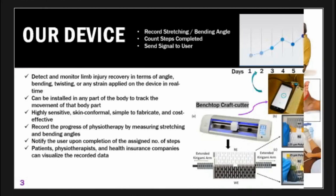And also it can be installed on any part of the body. It's highly sensitive, conformal, simple to fabricate, and also cost effective. So it can record the progress of physiotherapy by measuring stretching and bending angles. And then the IoT-enabled device that is integrated with it will notify the user upon completion of the assigned number of steps. And also patients, physiotherapists, and health insurance companies can visualize the recorded data.